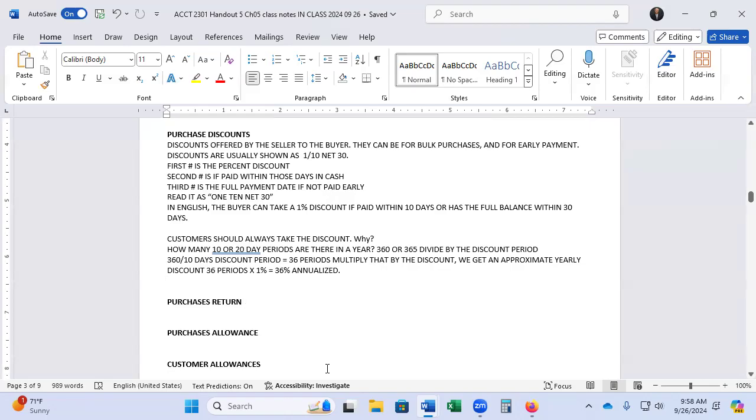Any questions there? Okay, now we're getting into purchase return. A purchase return is just straightforward, returned purchases for whatever reason. Remember, we're talking about the buyer here. We buy it, the material is damaged or not up to our quality standards, and we return it.